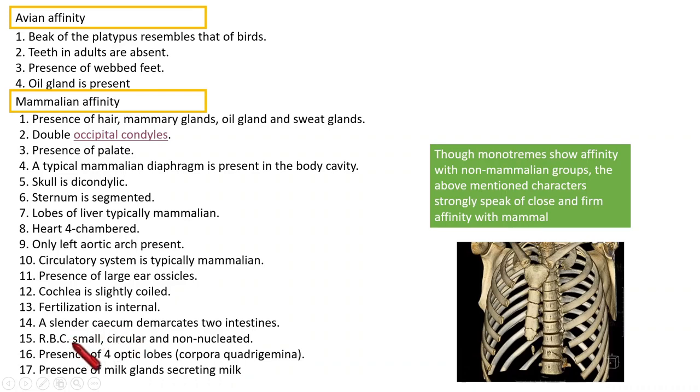And RBCs of the Prototherians are small like mammalian ones, circular and non-nucleated. And optic lobes are also four. That means in the brain, the centers concerned with vision. So that is also another affinity with the mammals. Presence of milk glands to secrete milk. That is the last affinity that we need to mention about the mammalian affinity of Prototherians.